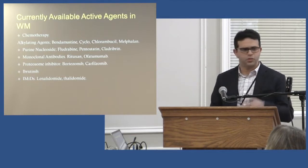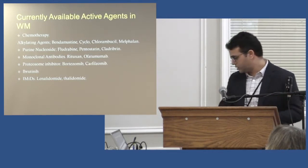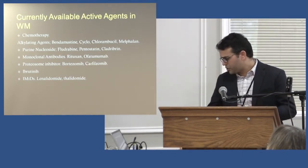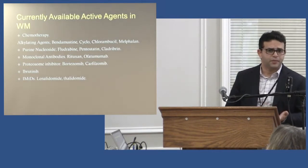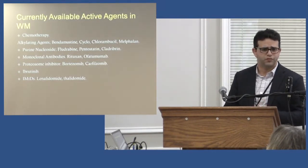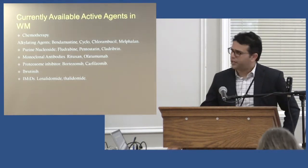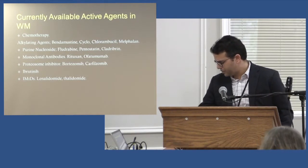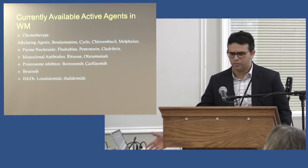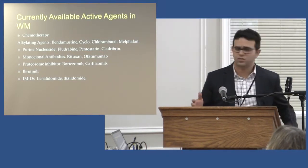And then there's the new drugs, the monoclonal antibodies. We have rituximab, ofatumumab, and there are more new drugs coming as well. Proteasome inhibitors, like bortezomib or Velcade, and also the new drug we use mainly for treatment of myeloma, carfilzomib. And then ibrutinib, a Bruton kinase inhibitor, and then IMiDs as well, lenalidomide and thalidomide. This is what we call immunomodulators. So it's a very long list of medications.